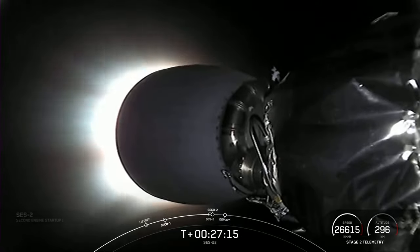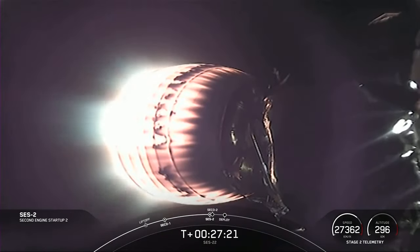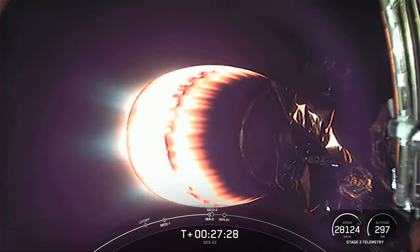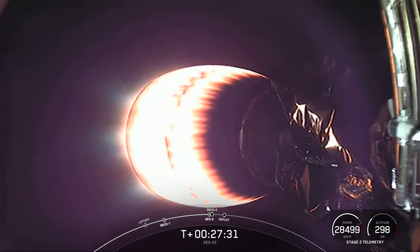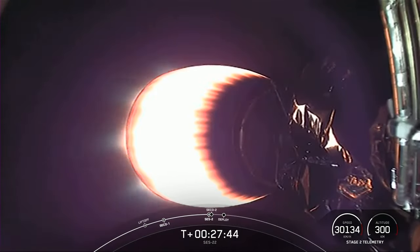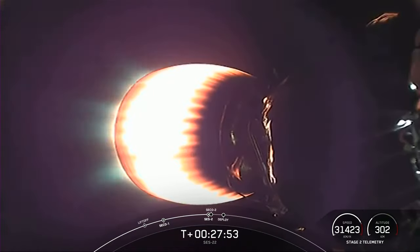MVAC startup. And an awesome view of that MVAC engine reigniting. This burn will last a little over a minute. And as a reminder, SES-22 will deliver TV and radio services in addition to key data transmission services to millions of Americans across the U.S. This MVAC engine has a thrust of about 220,000 pounds. Reigniting the engine helps take the stage closer to its drop-off orbit. So we'll reignite it and then shut it down and allow the second stage to coast for a bit until it gets to its targeted drop-off orbit.